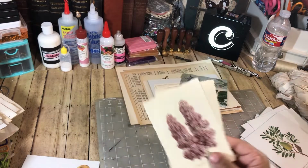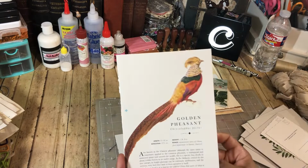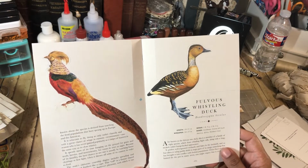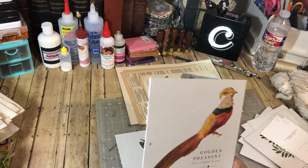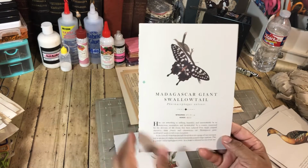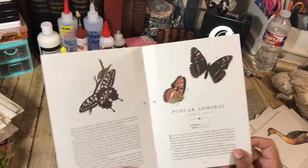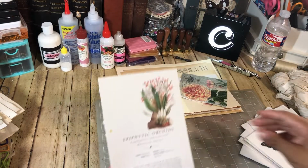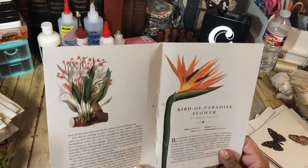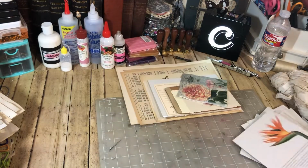Okay, so this will be in the last kit. Those 2. And this will be kit number 5. The golden pheasant. And a whistling duck. It's a nice pheasant, isn't it? Okay, you've got the Madagascar giant swallowtail and the poplar admiral. And for the flowers, you've got this beautiful orchid and the bird of paradise. And that is kit number 5.